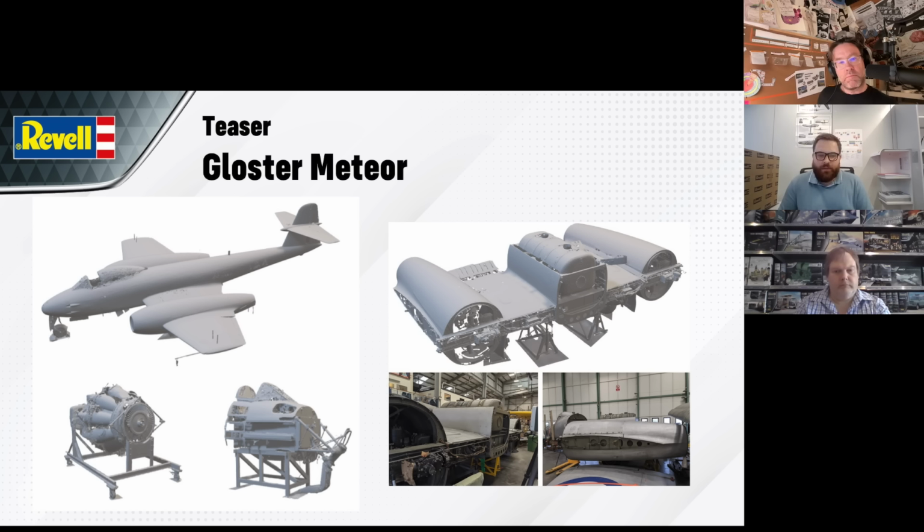So the hope is that we'll be showing at least one engine so that you can display it either in the aircraft with panels off or on a stand, as you see with a scan there, or possibly two, depending on part count and budgets and all sorts of boring things, but more information to follow soon.